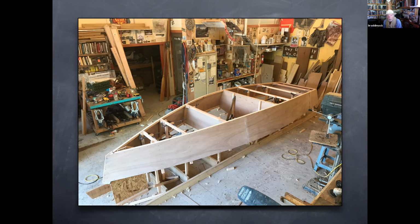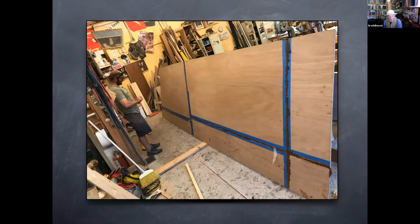One problem we had: my other helper, Pat Clark, who works for Azra, and Bert was able to get a 5-foot by 18-foot sheet of plywood. We had to make it out of a whole bunch of smaller pieces, and that takes a while to build these giant pieces of plywood.